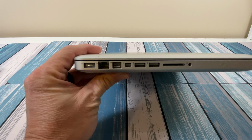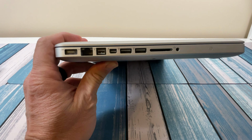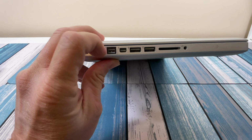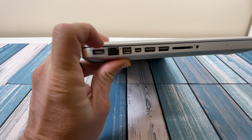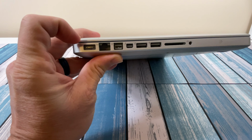Alright, next up we want to look at this side here and look at the ports. On this particular model, we've got a couple USB ports, a mini DisplayPort or Thunderbolt port. We've even got an old FireWire port, RJ45 for LAN, and then of course the MagSafe.